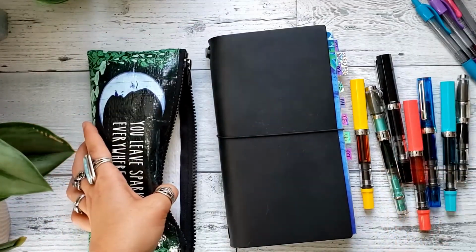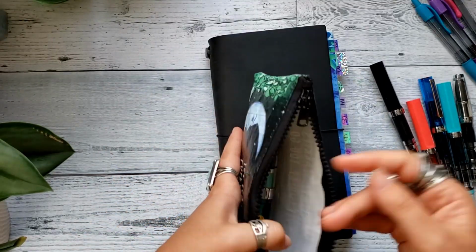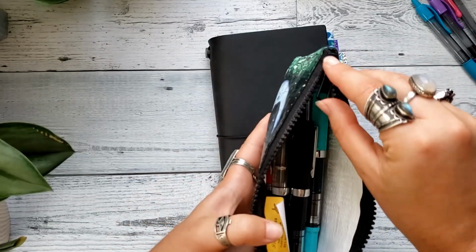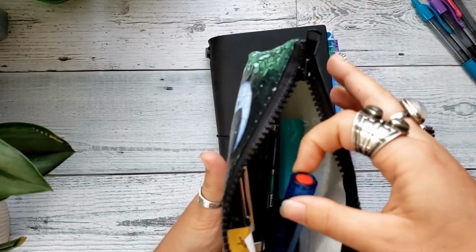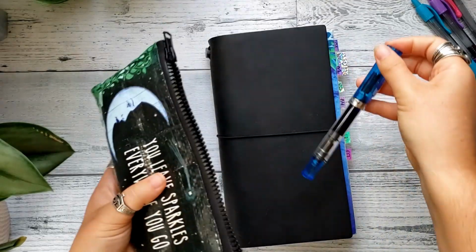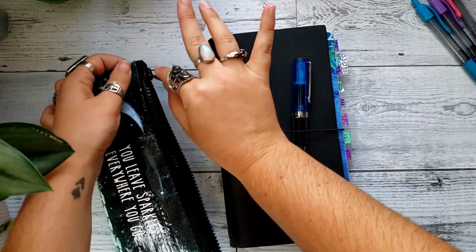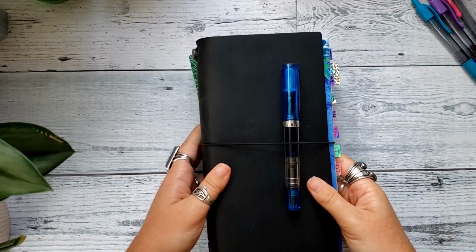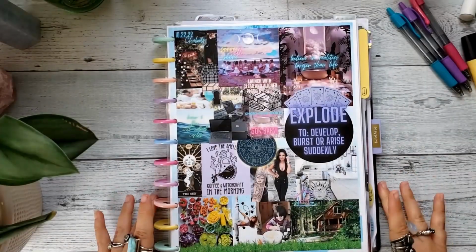I usually buy little sample inks and put them in there. I definitely need to re-up on some of my favorites and get some new ones to try, but those are typically what I use with that. Where was this? I think this was the one I had with it. And I'll just kind of choose a color depending on what my mood is. No big deal. So that is my personal journal. She gets the most love.